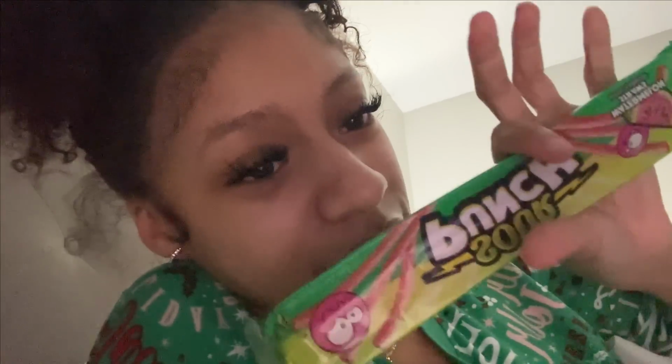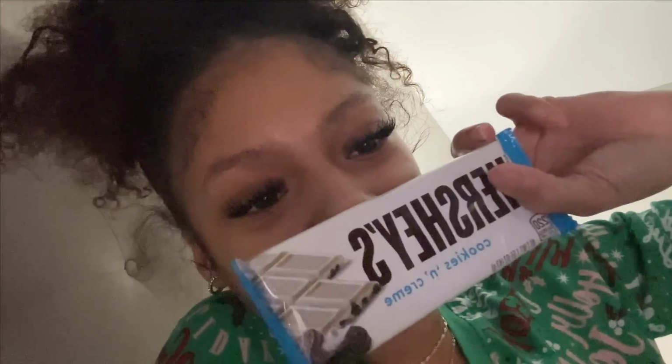Then I just got some candy and a chocolate bar. Oh, cookies and cream bar. But yeah, I'm just gonna grub and watch me some YouTube and really just chill. Today has been a chill day, but I'm glad I did get out the house. Don't mind my pajamas. I said I needed some pajamas, and my grandma gave me these Christmas pajamas. So yeah, I'm just watching YouTube right now.